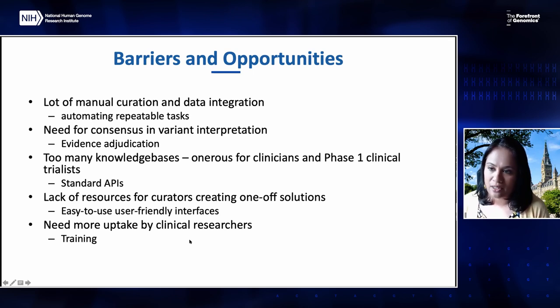Need for more uptake by clinical researchers. Eric yesterday talked about the need for training and diversification in training. And clearly training is needed.